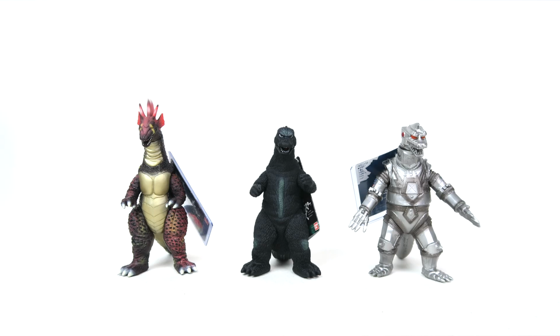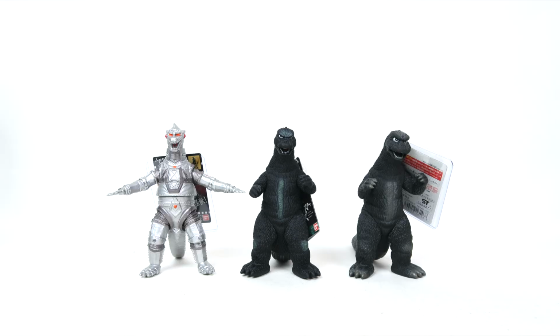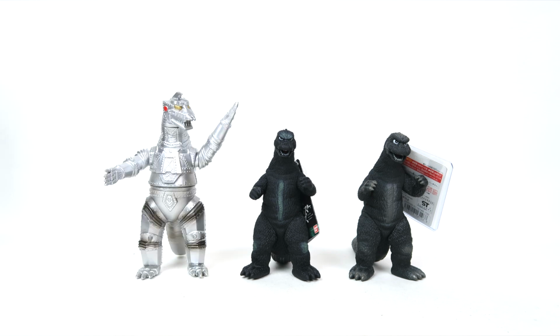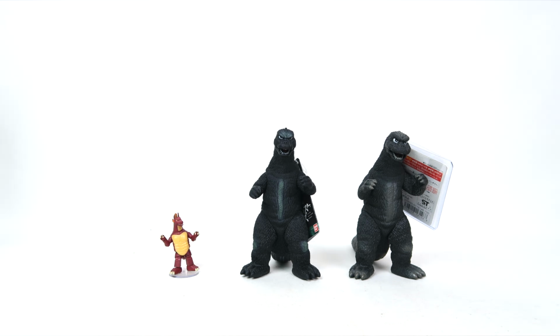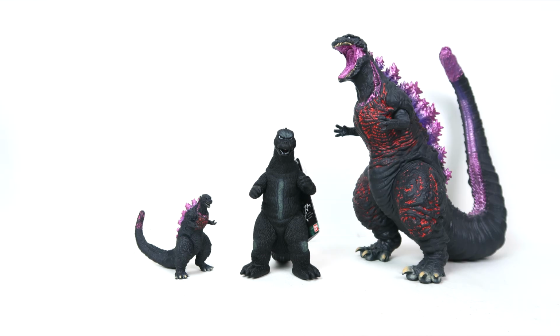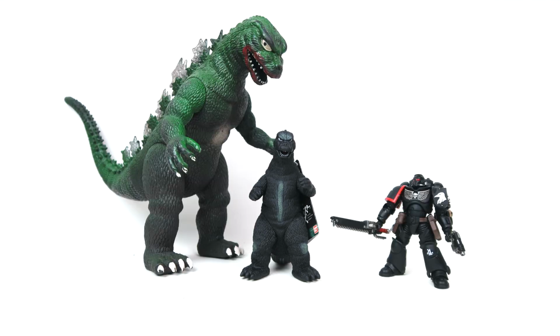Size comparisons and B-roll stuff. The cast of Terror of Mechagodzilla. The cast of Godzilla vs. Mechagodzilla +1. Same thing I just said, but with a different Mechagodzilla. 74 Goji, 75 Metallic Green Tin Can, Minimates Titanosaurus in 74 Goji, Shokugan Final Climax Shin and King Series Final Climax Shin, Optimus and Shockwave, Imperial Goji and Warhammer 40k Raven Guard.